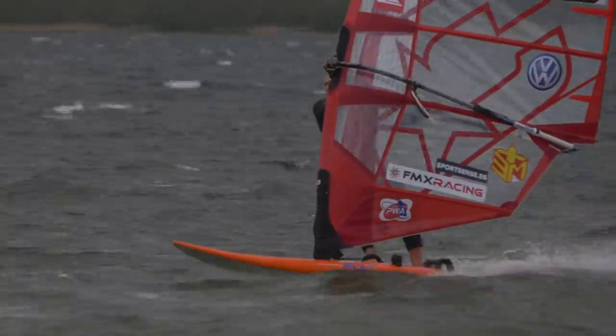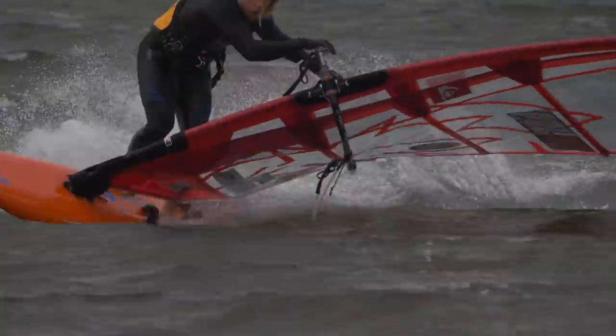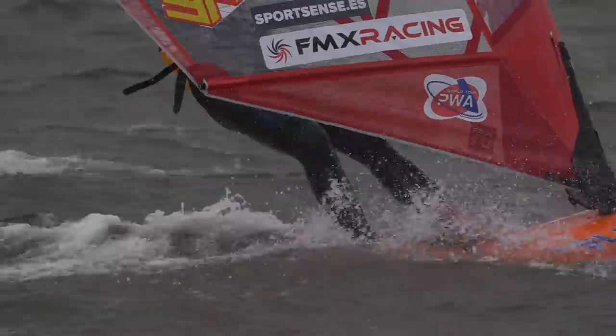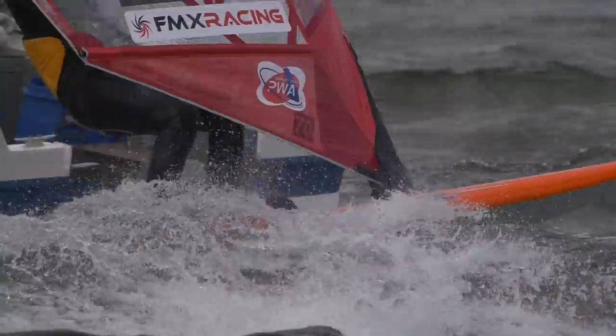Driving is tricky, but it's kind of okay. And actually the modern fin fits really well on the board and also the sail. So I thought it was going to be terrible. It's actually okay.